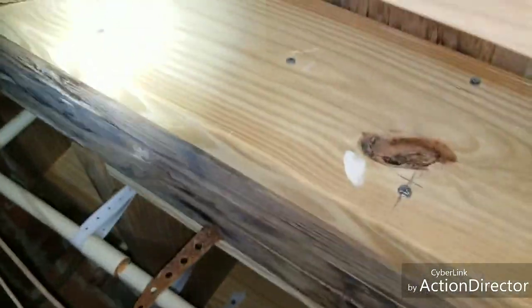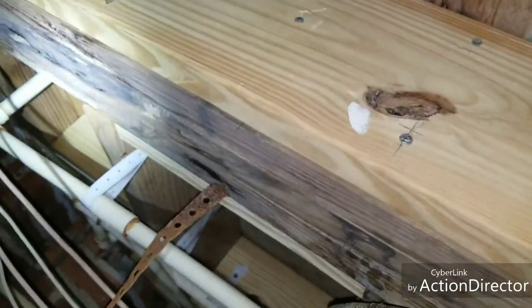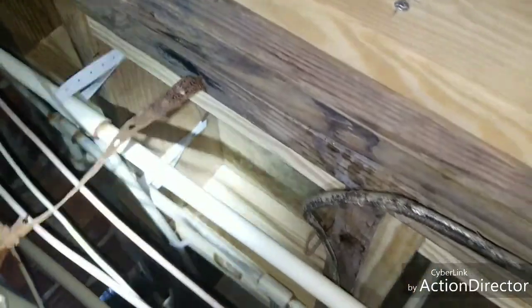And there's a lot of 2x8s that have been replaced. Sections of 2x8s have been put in there. 2x8 sandwiched on this side of this beam, triple beam, and then everything sandwiched on the other side. Okay, and then you have a section of the floor that looks good. And by the way, there's a vent over there where all that new wood is.